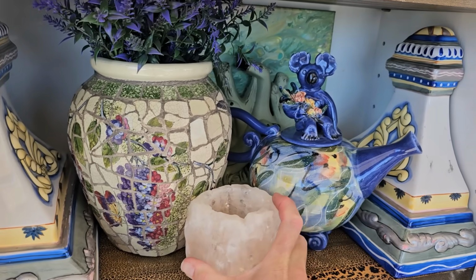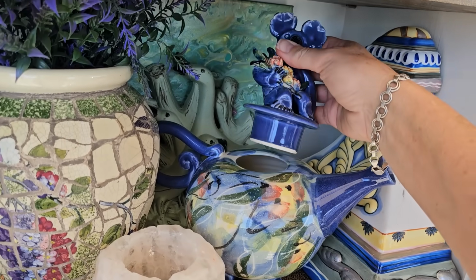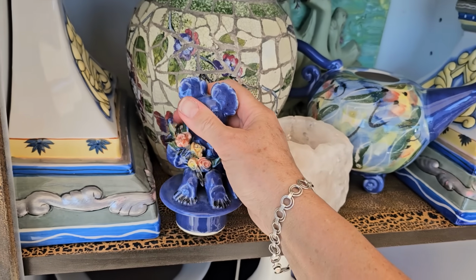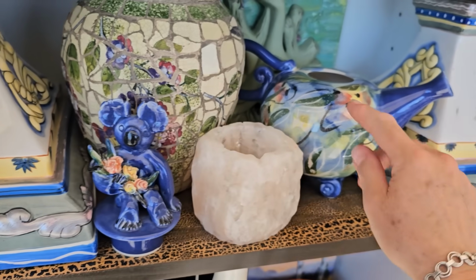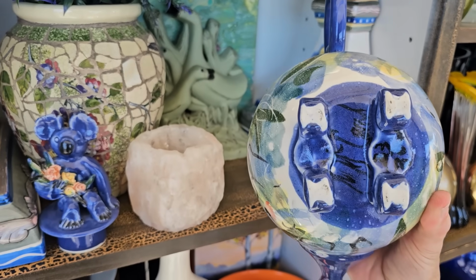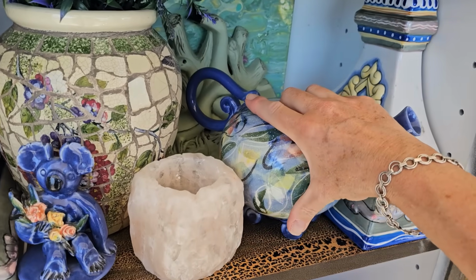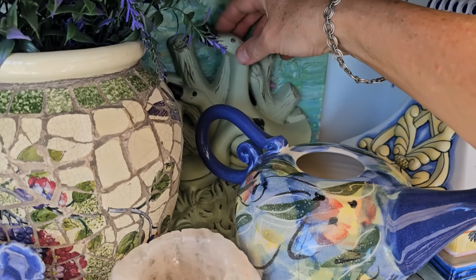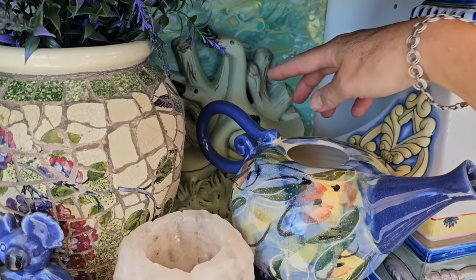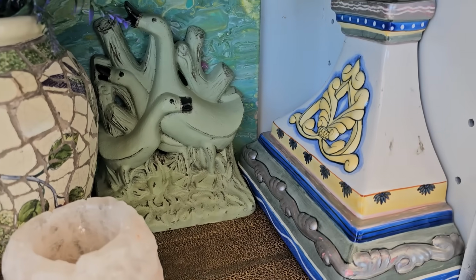Lovely candle holder. Look at the koala teapot. This is amazing. Oh my goodness. The stopper is a koala holding flowers, and the colors are echoed here in the body of the teapot. I absolutely love this piece. It's artist signed. I also like these ducks back here. Oh, that's a doorstop. Oh goodness, that is fantastic. I might have to have that as well. Look at the ducks.